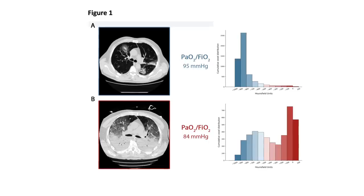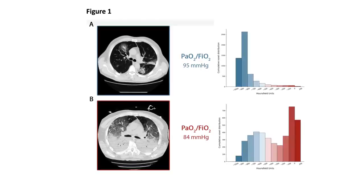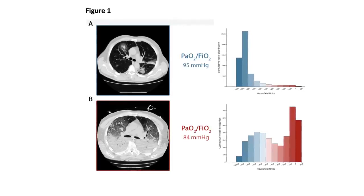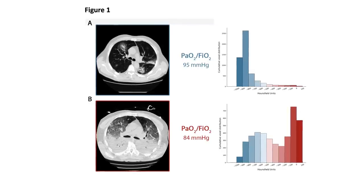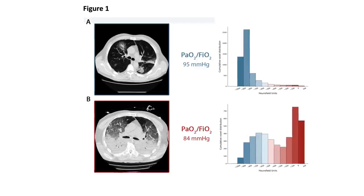Now, let's take a look at Dr. Gattinoni's study. What he found in his study of COVID patients with severe ARDS is that there seems to be two types of ARDS. First, take a look at the PO2 to FiO2 ratios of the patients in the study, where it says 95 millimeters mercury and 84 millimeters mercury. These are extremely low levels of oxygen. These numbers are telling us that the lungs in these patients are having a very difficult time getting oxygen into their blood.